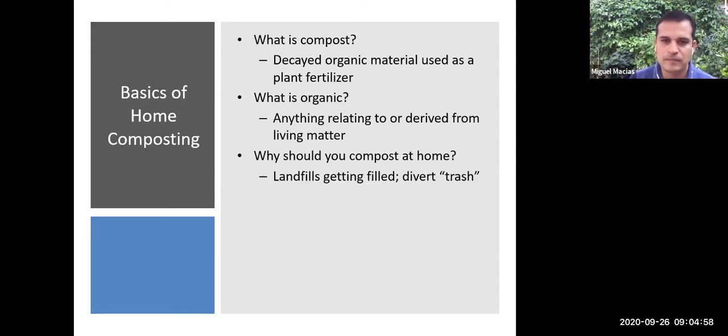Well, there's a problem, right? We're generating a lot of trash. We have so much trash that we're running out of places to put it. As a matter of fact, the EPA has estimated that 30 to 35% of this trash could be diverted at home by composting, by saving your greens, and that would reduce the amount of trash that goes into the landfill. It's a big problem.